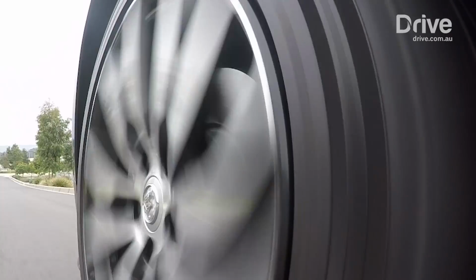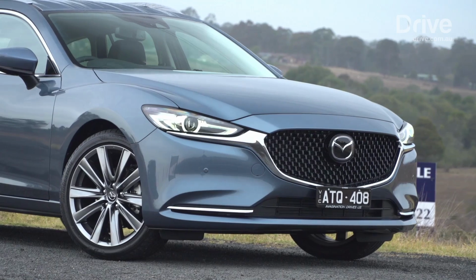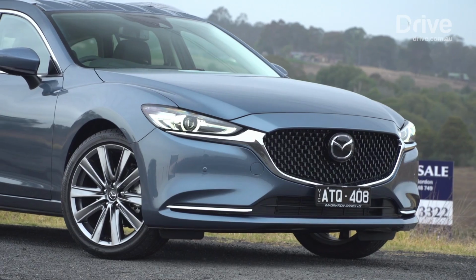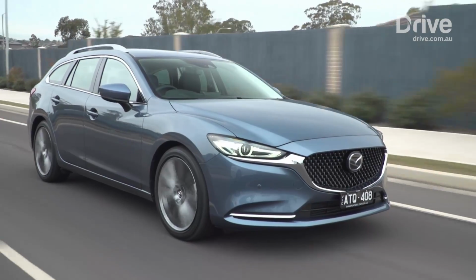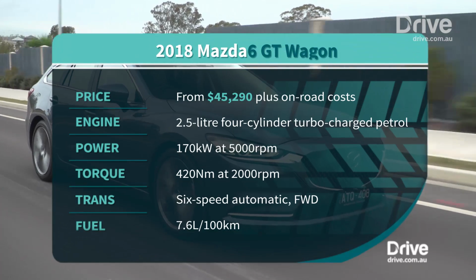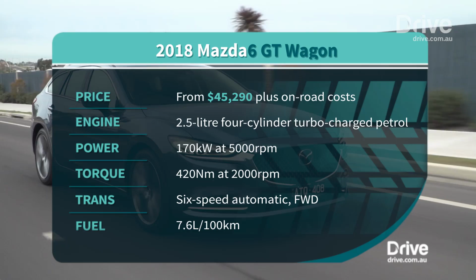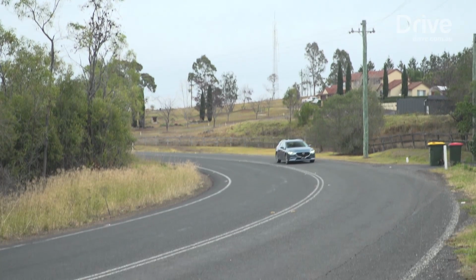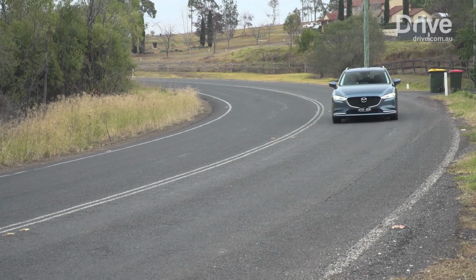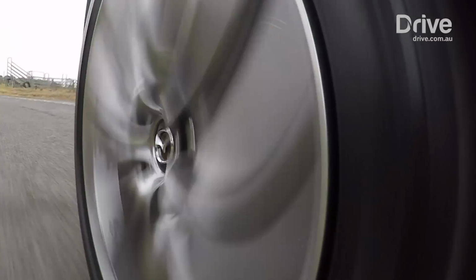Finally, let's look at how these cars stack up on the road dynamically. The biggest change for the new Mazda 6 is the engine. The old naturally aspirated 2.5 litre 4-cylinder has been replaced by the turbocharged petrol version from the CX-9 SUV. It produces 170 kilowatts of power and 420 Nm of torque, which is the most pulling power in this contest. But its claimed fuel use of 7.6 litres per 100 Ks also makes it the thirstiest. It's mated to a 6-speed automatic transmission that drives the front wheels.